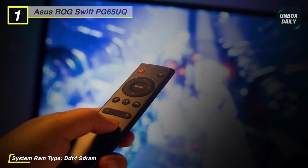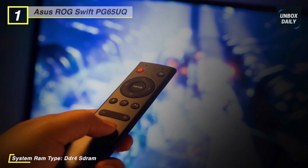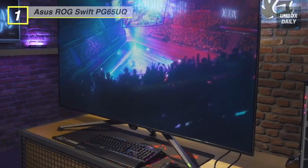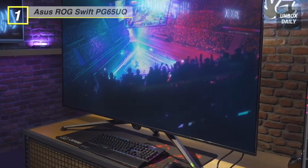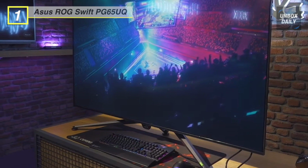Complete with Quantum-dot technology and 384-zone dynamic local dimming, this display also supports HDR10 content for rich colors and sharp contrast. Connectivity options include HDMI and DisplayPort, and it's cooperative with Xbox One with variable refresh rate gaming.